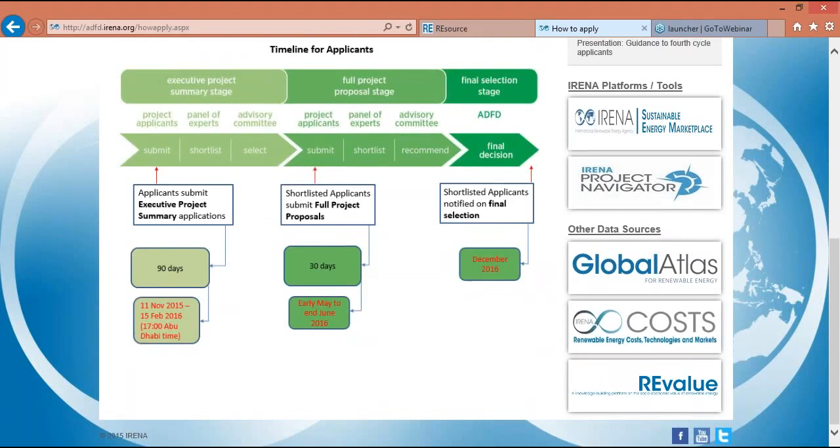So what we're trying to do with the IRENA ADFD project facility is to really make sure that all the areas of IRENA's work come together to assist projects to help to develop their projects further. And we'll continue to try to do that.